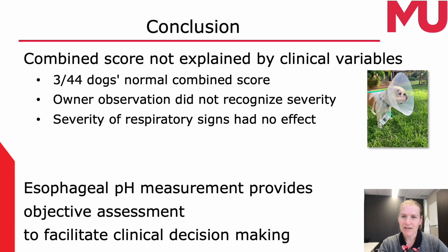The amount of reflux identified was not explained by any of the clinical variables explored, with only 3 out of 44 dogs considered unaffected. Owner observation did not recognize the severity of the problem, and their degree of respiratory compromise was not associated with the degree of reflux, bringing into question any role the theorized increase in transdiaphragmatic pressure might play.